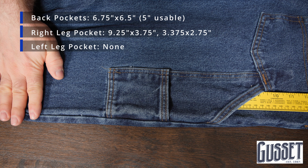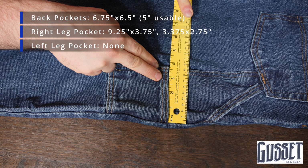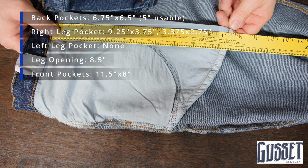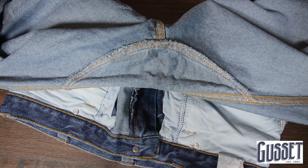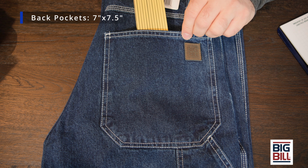The right leg pocket measures 9 1/4 inches by 3 3/4 inches, and the small pocket measures 3 3/8. The leg opening is 8.5 inches. The front pockets measure 11.5 inches by 8 inches. As the name suggests, the gusset has a crotch gusset. The back pockets on the Big Bill measure 7 inches by 7.5 inches.